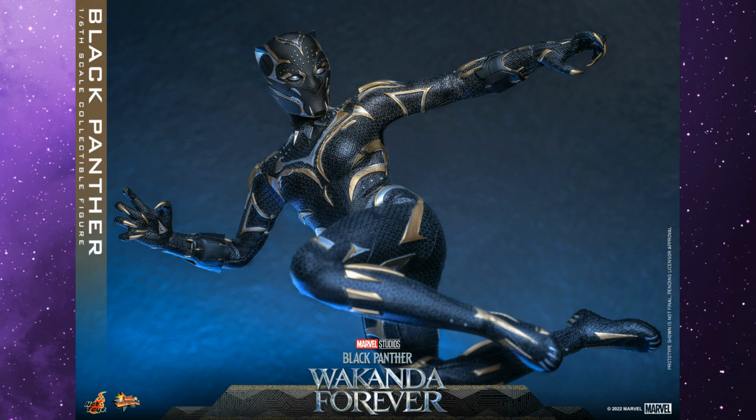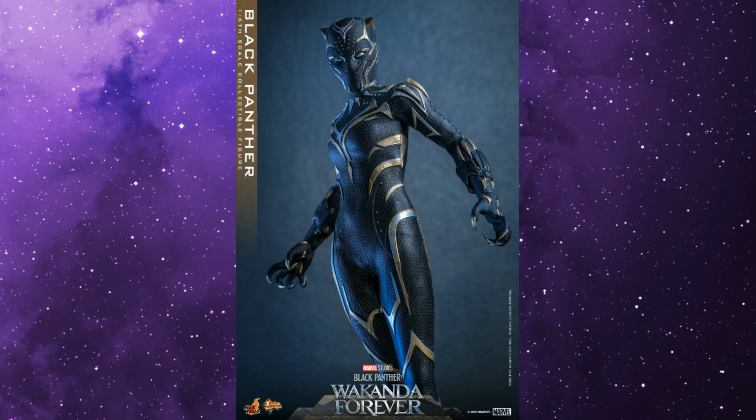But they've done a Shuri figure before, and the likeness on that portrait was really good, in my opinion. They've now had a couple years to perfect it. If this ultimately ends up being Shuri as a Black Panther, I think it'll be a banger figure and an excellent resemblance to the actress, who is a very beautiful person and deserves to have a badass figure.